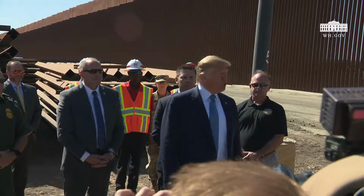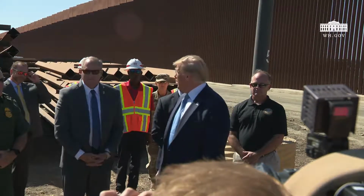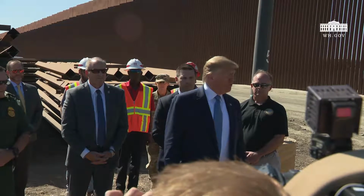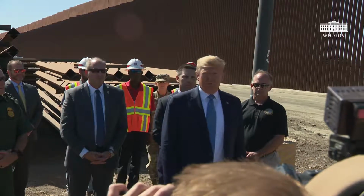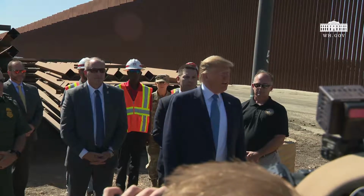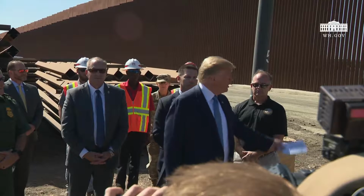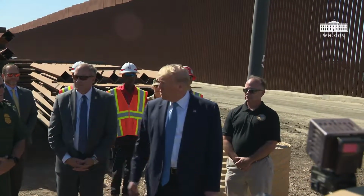I wanted them to show you the interior of parts of the wall and what's inside of each individual slat. And you'll see it's a combination of steel, concrete, and as one of the folks just said, it really is virtually impenetrable. Any walls that were put up would get knocked down very quickly, very easily. This wall is not something that can be really knocked down. I guess anything can, but this is very tough. And it goes down 6 feet. It's 3 and 4 feet wide. The concrete, you see it right here, it's exposed. And I might ask General Semonite to say a few words about it.